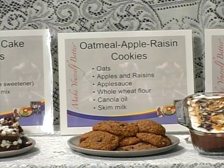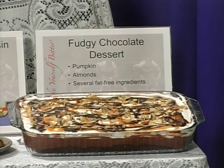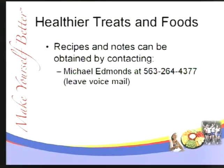And then the last one here is a fudgy chocolate dessert. This contains a cake mix with pumpkin mixed in, and pumpkin's loaded with vitamin A and fiber, contains almonds and several fat-free ingredients. These 4 treats have really gone over well with some of the elementary kids and some of the high school kids that I've spoken with, and even the teachers have liked a number of these, including that fudgy chocolate dessert. That one's been real popular. So the healthier treats and foods.